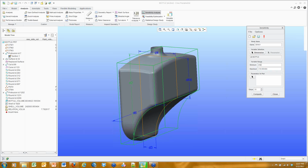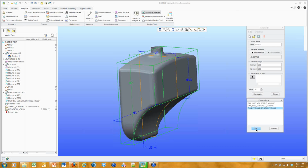So I'm going to give it a range. Make it 200 to 300 units. And the parameter to plot is going to be our fluid volume. That's the equation it's going to use to figure out what the volume is. So hit OK like that. There is our fluid volume to plot right there.